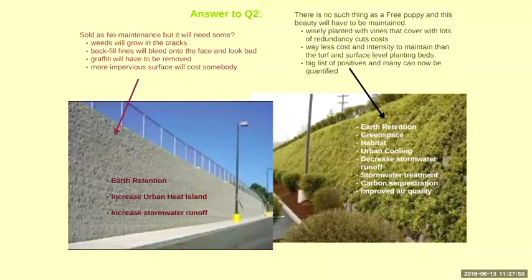And so that cuts a lot of costs down in the planting and maintenance and care of these walls just right off the bat. They cost way less on the front end. There's way less maintenance intensity to maintain these, and certainly way less than maintaining the turf and the surface level planting beds. But then there's a big list of positives that really is just now being quantified by the industry.